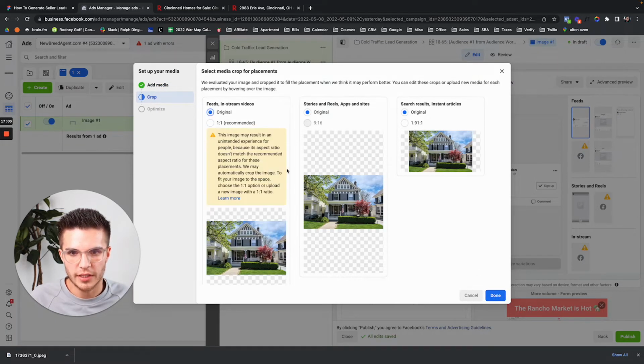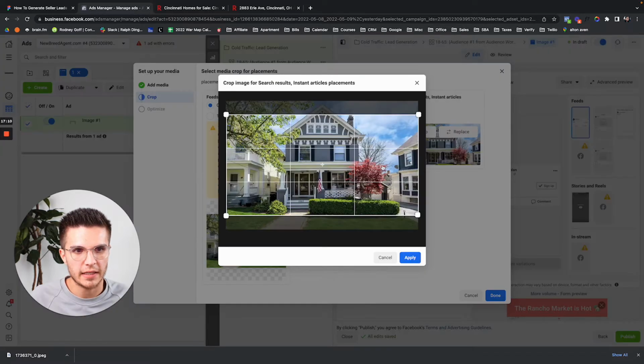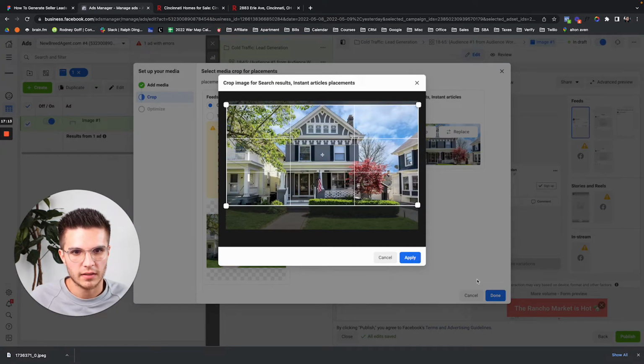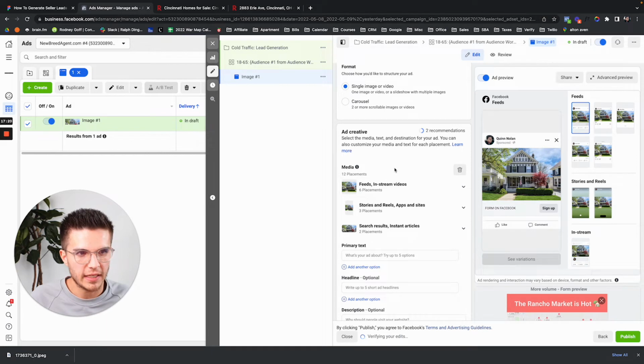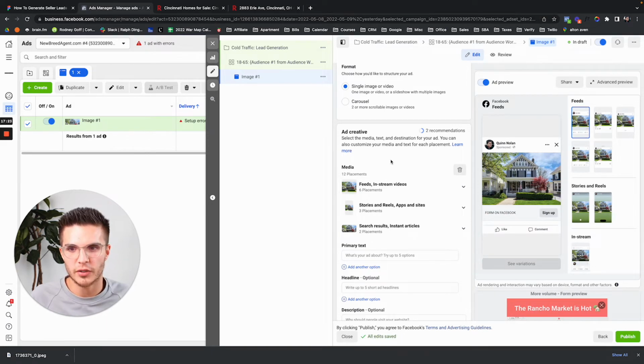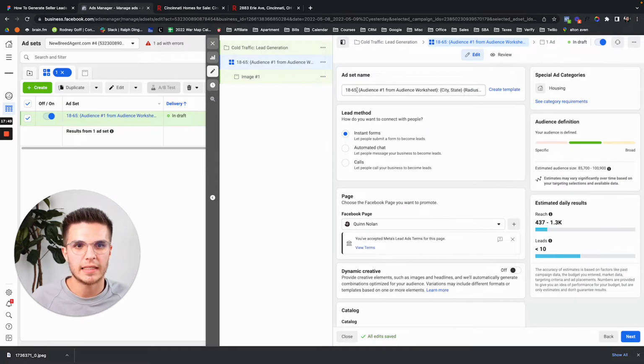And we're going to do original here, and then we're going to leave this original, and I would just move this to that and see if you can get the main part of the house in the corner. Pro tip, the best traffic in most scenarios does come from the Facebook feed when you're looking for sellers. But like I said, for the sake of simplicity and just showing you a method that does work, we're going to leave the placements as automatic. That way you let Facebook do its thing and find people, so you're not constantly making adjustments, right?